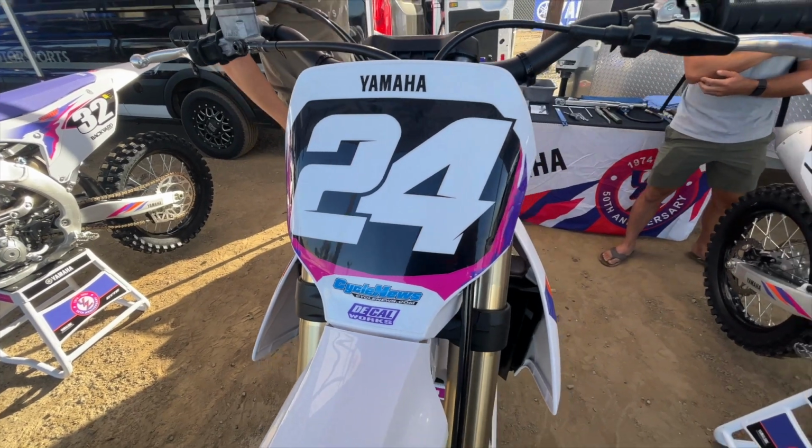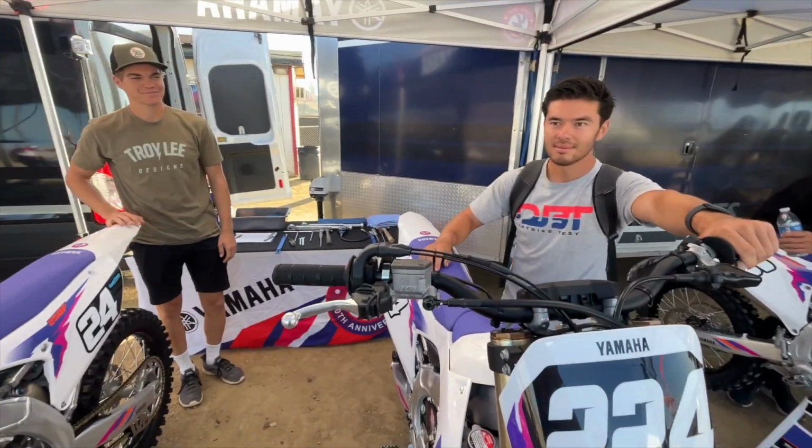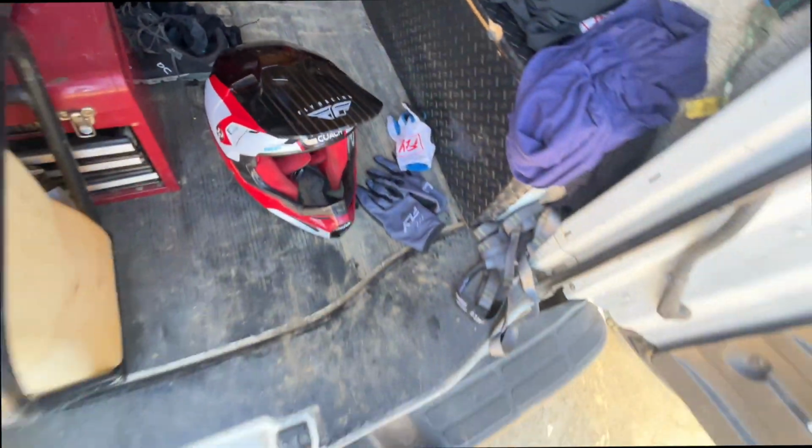All right, number 24 for Cycle News. Park next to number 224 of the Dirt Bike Test Boys. New Fly kit. This is the really thin stuff. Fits super good. Got the BOA in the back. Red boots and red lid to match.